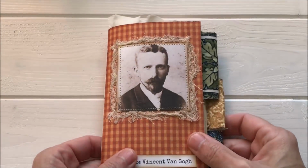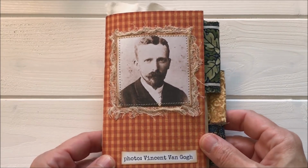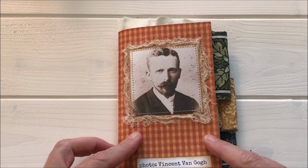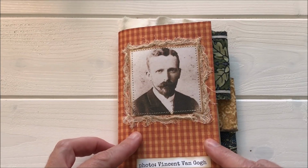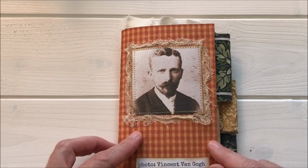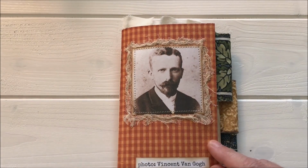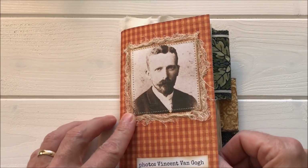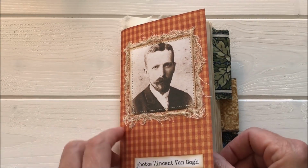This is the best photo that I can find of Vincent Van Gogh. He died young, and there aren't many photos of him. They didn't take a lot of pictures back in the 1800s, but I do like that picture. It reminds me a lot of his self-portraits. You can see the eyes and the eyebrows and even the beard, he really nailed it.